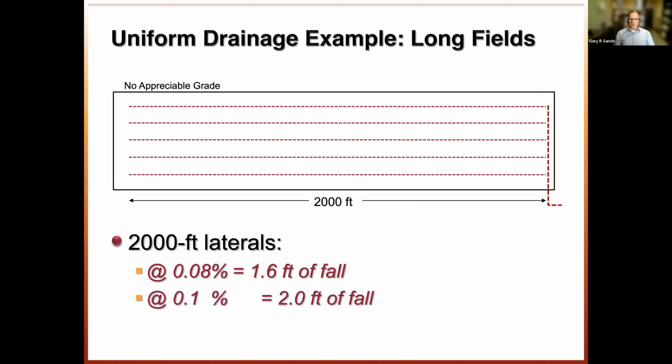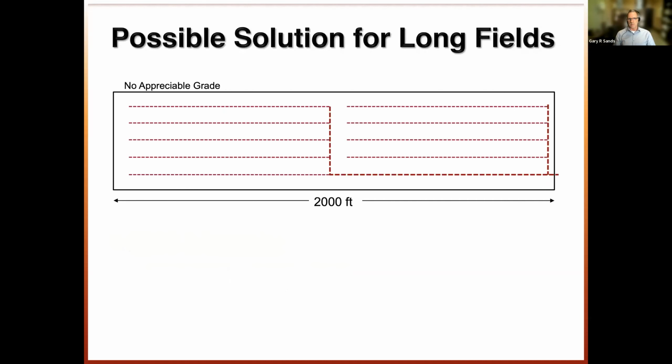If you weren't able to install tile at that flat, let's say you're using a pull behind plow or something, you can't go 0.08. 0.1 is probably the lowest grade you can do. You can have 2 feet of difference from one end to the other. So if you were at a 3-foot depth on the high end of the field, you'd be at a 5-foot depth at the bottom end of the field. And that's just too variable of a drainage coefficient. If you ask me, if I'm trying to treat the field uniformly, I think that's too much variation.